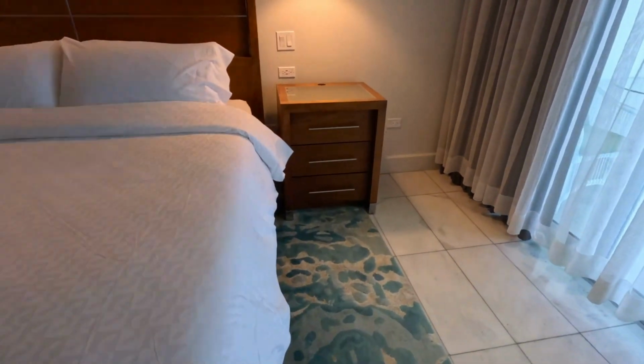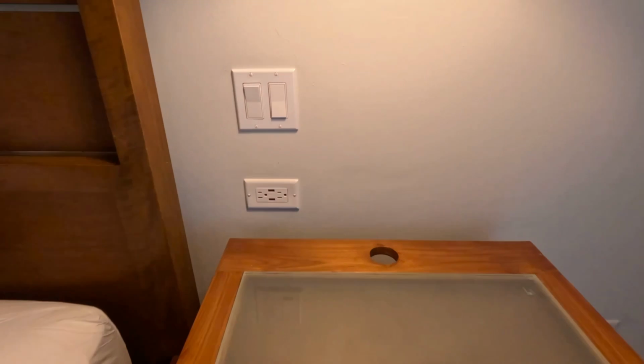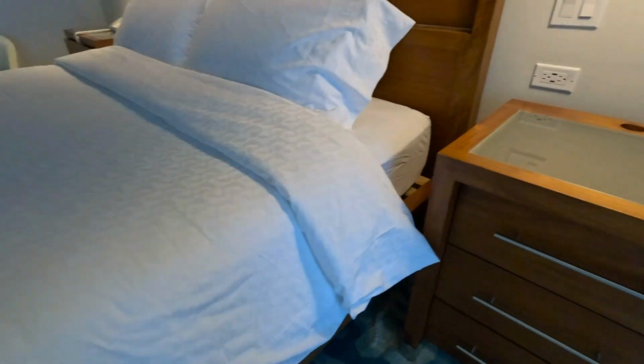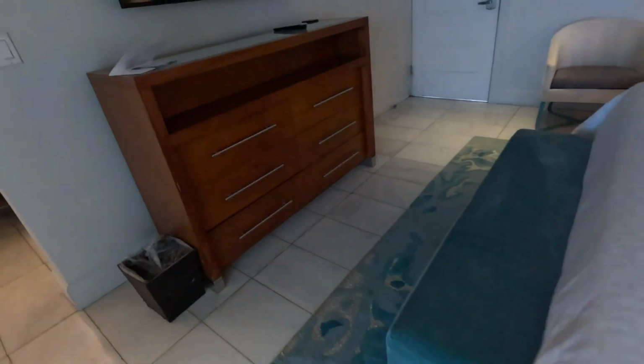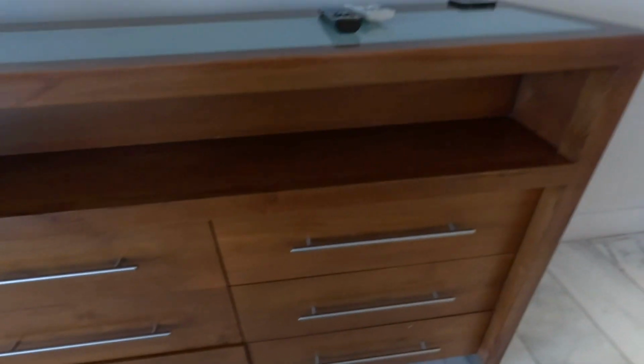And on this side is similar to the other one. You control your lights and also you can charge all your electronics. This drawer, yes, the same thing. And this big desk with storage and 6 deep drawers. Take all our things. We have plenty of space.